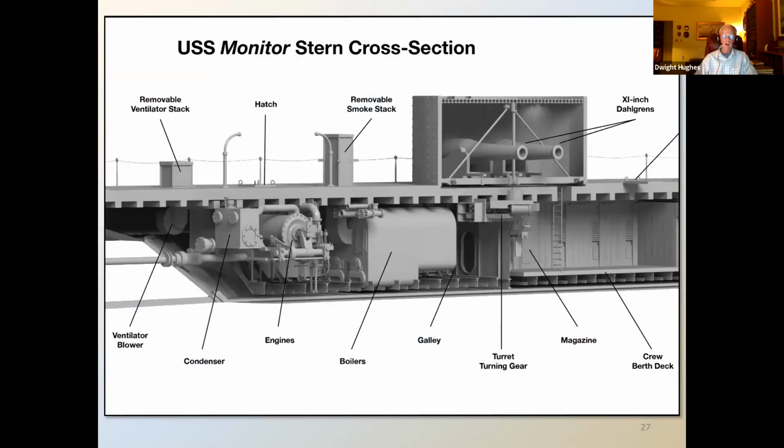Ericsson crafted a compact 400 horsepower steam engine with a single cylinder 40 inches in diameter, driving 2 horizontal pistons. Auxiliary steam engines, an uncommon feature at the time, drove the turret revolution and the ventilation blowers, providing fresh air. A steam condenser provided fresh water. The guns were mounted in customized low-profile friction carriages to dampen recoil in the confined turret.